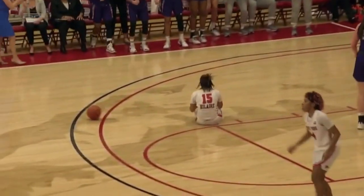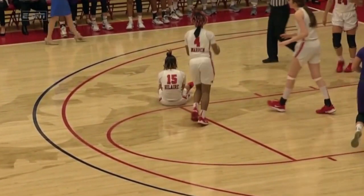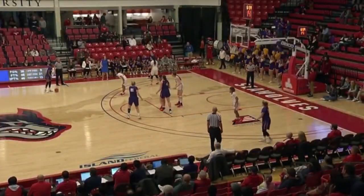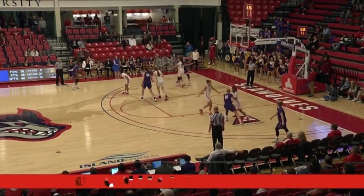So Kansas will look for the inbound. Over to Hagerstrand. The ball was tipped away by Clark, but Hagerstrand picks it back up. Stony Brook really needs to stop them here, because they almost feel like they deserve to stop them.